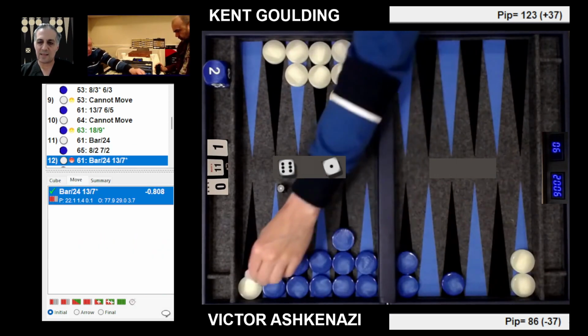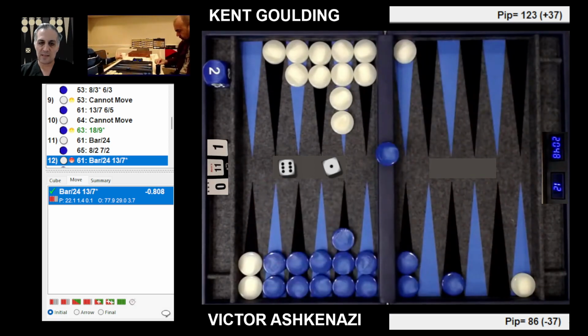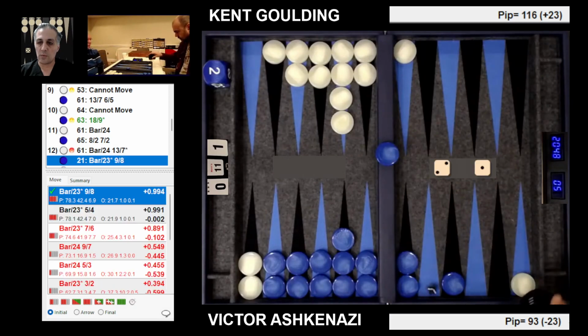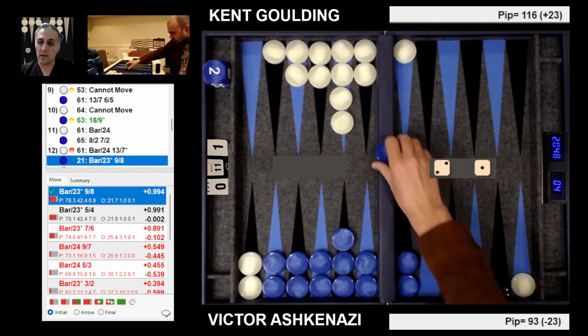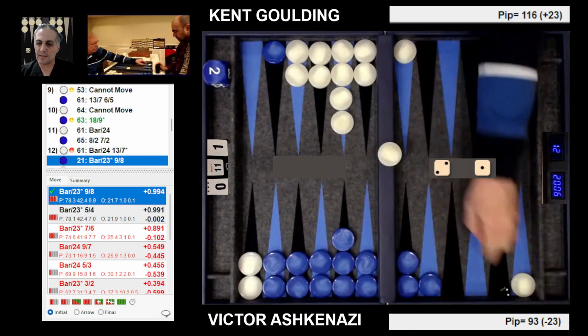He gets it. He gets a 6-1. So the 1 is forced. The 6 is also forced. Hits back. Victor's going to want to come in with a 2 or a double 1 or a 6-1. He rolls a 2. Nope, it was cocked, but his roll is going to come up. He rolls a 2-1, so he comes in and hits, and he'll just play 8-7, or 9-8, sorry.